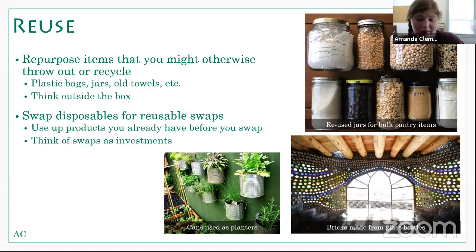Or think a little bit outside of the box. The one picture at the bottom is someone who's used a bunch of cans as planters. And then there are other bigger repurposing ideas. The one at the bottom with the bricks made out of glass bottles was a place that I went to that builds homes, and they make these interior walls out of two bottles that they saw off the top, and they stick them together, and it makes a brick, and it makes these really lovely mosaic walls. So there are lots of ways that you can repurpose items that you might otherwise recycle or throw away.